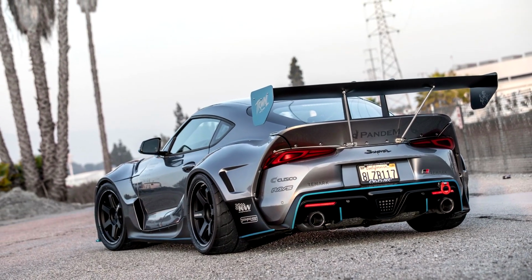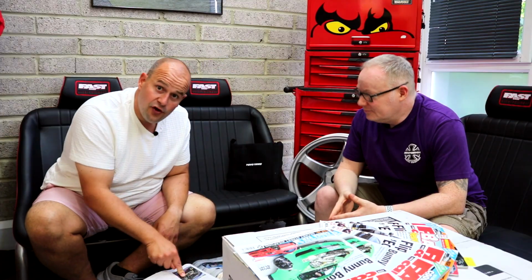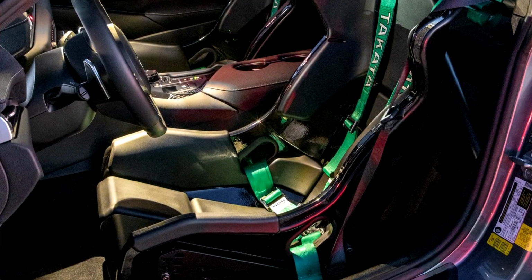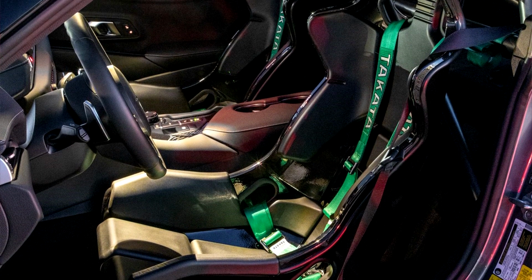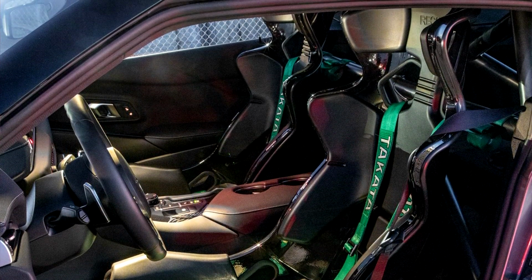One of the other really special aspects of this car is the interior. A lot of Jap cars come with the Bride seats and the Takata harnesses, which is iconic. They do, and they are, yes. You can find the Takata harnesses in here, but he's gone a little bit different and gone for Recaro Pro Racer RMS front seats. Just have a look at them, they are absolutely stunning. Yes, one hell of a car.